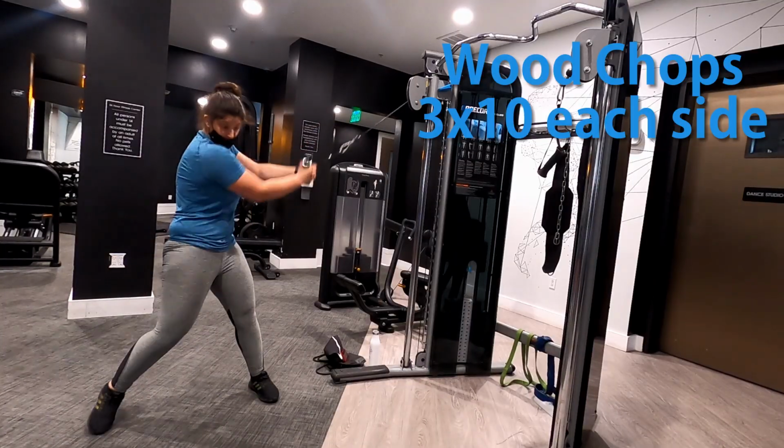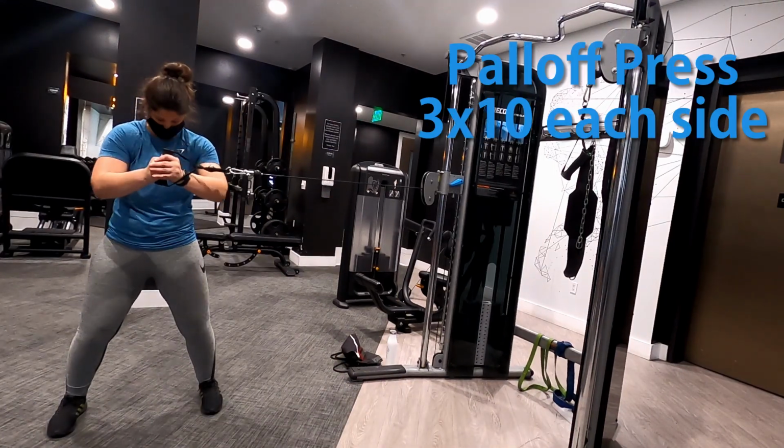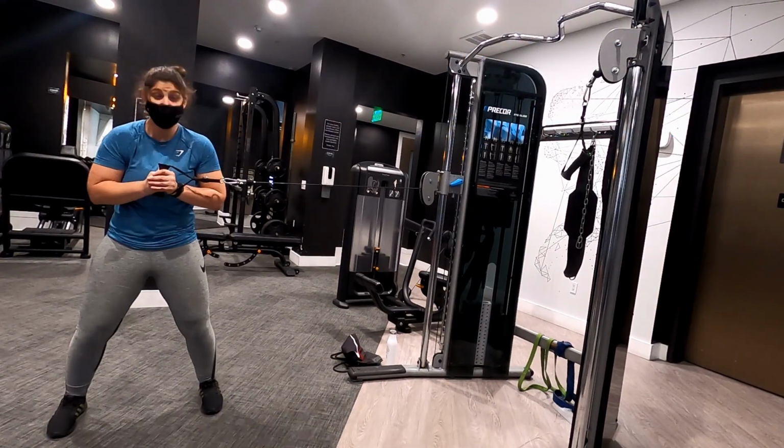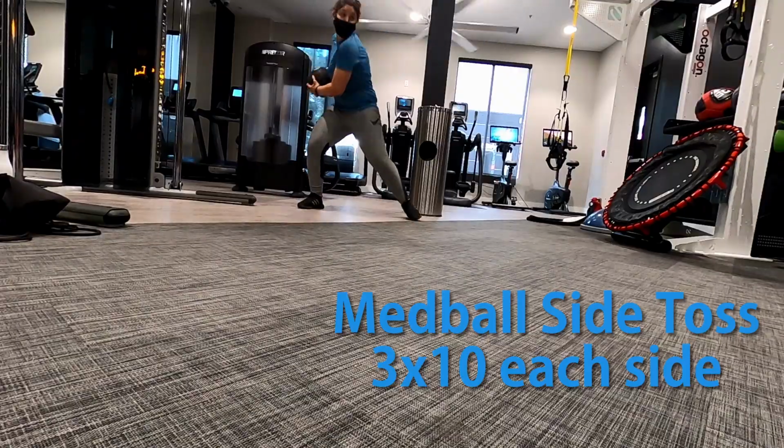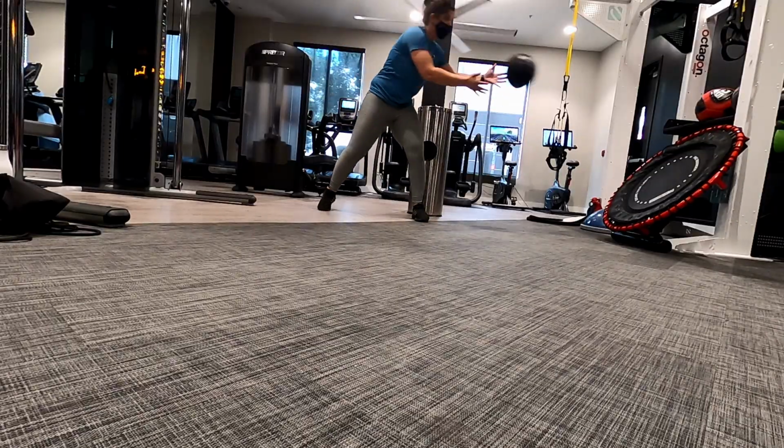So I do wood choppers on both sides. I only film one side. Same with the Pallof press. I do both sides. And then for the last exercise, I go into side med ball tosses. Again, I will do both sides for this.